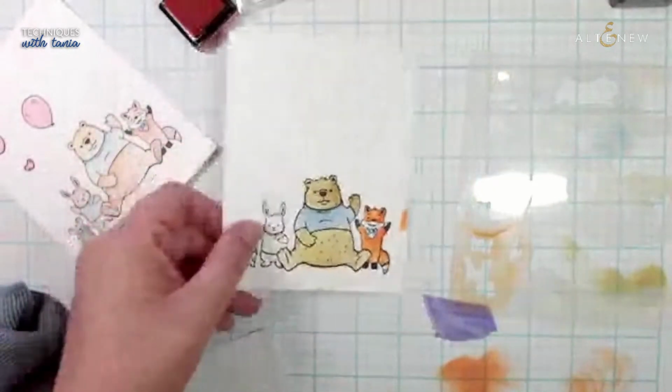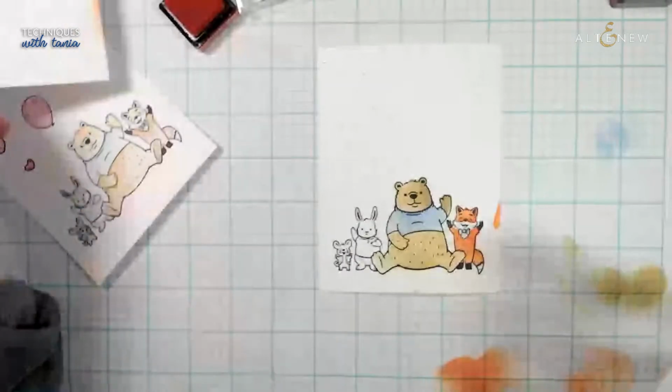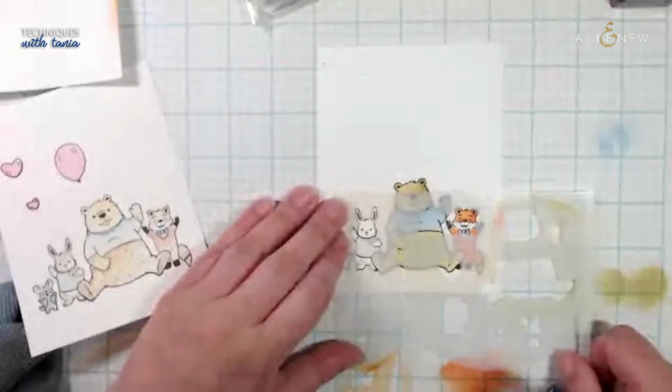So this is this coloring stencil. If you end up purchasing this, I really recommend getting the whole set. It's so super easy to use. And you can just see the vibrancy that you get. Again, I wanted a soft look here, but with this I can get a pretty vibrant look, or I could get a softer look depending on what I'm doing.